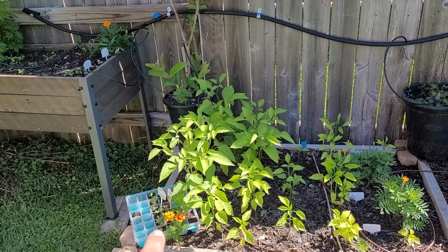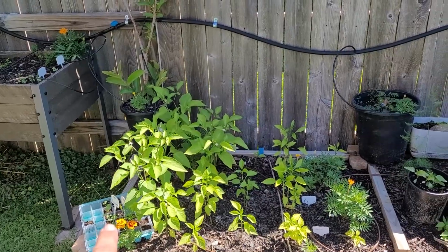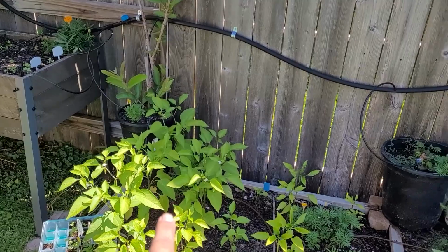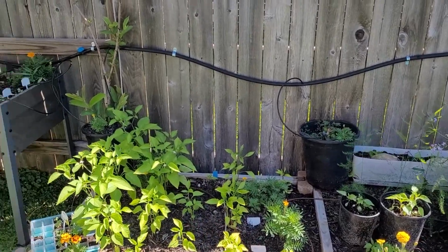So let's do this. There's a lot going on out here. All right, I've got some basils growing right here. That's why that's sitting there. I want the nature to get to it and harden those things off before I put them in the ground. But these jalapenos are going nuts. I planted these all from seed. There's 7 or 8 plants right there. We've got other peppers right through here that are starting to take off. Really, really happy right there.